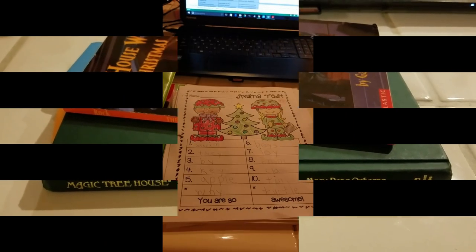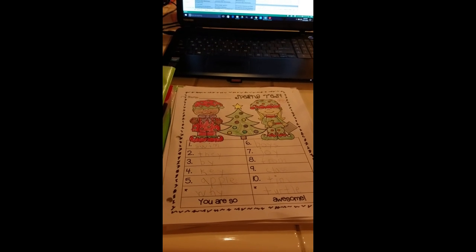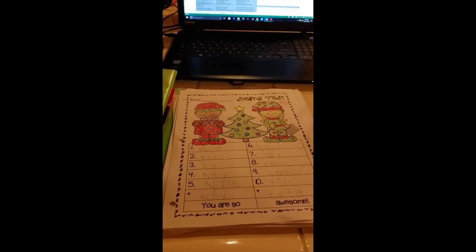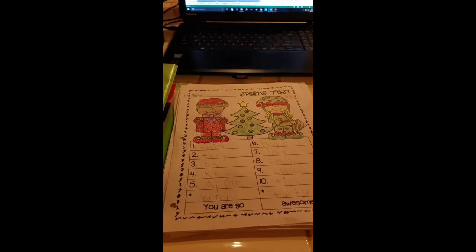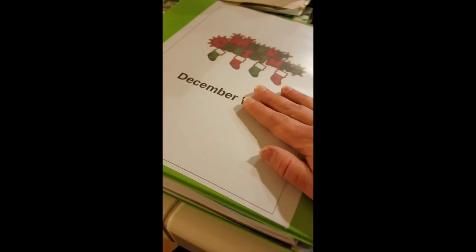Okay, so reading time is done. The kids are in bed. All my nighttime chores are done. Clothes have been set out for the next day. And basically now I'm just wrapping up my homeschool day. So I've got all my paperwork that I have corrected as we went along, and I'm going to be filing it into my December work binder.